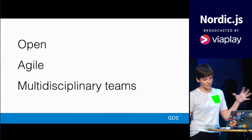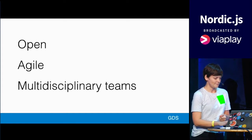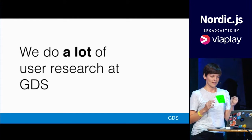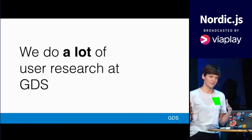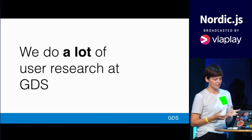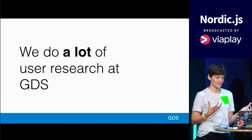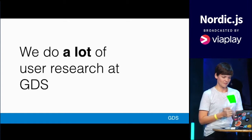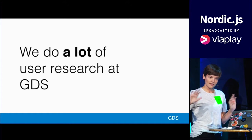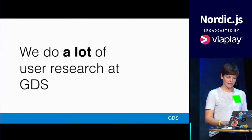So you have a product, and each team has designers, developers, and user researchers. And we do a lot of user research at GDS because it helps us prioritize features, and it also stops us from implementing things that we think users need, but it turns out they actually don't. And everybody in the team is encouraged to go to user research at least a couple of hours a month. Even the developers, even the backend devs who are not touching anything user-facing, really. It's really important that everybody goes to build that kind of empathy with the users about what we're doing.